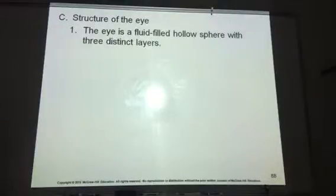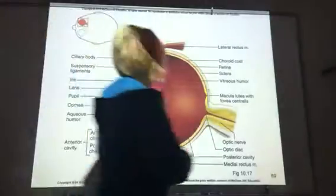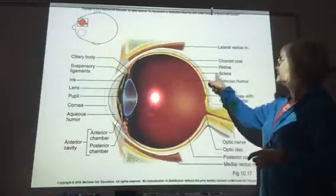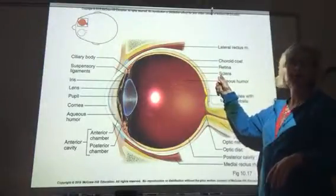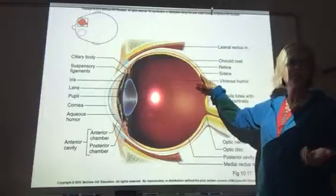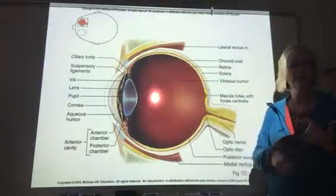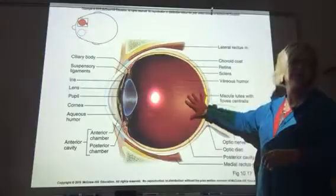Structure of the eye. Eye is a fluid-filled sphere, and it has 3 layers that you'll need to know. The cadaver dissection part, very good study tool, especially for the eye and the ear. So when we talk about the 3 layers, the sclera, choroid, and retina are the 3 main layers of your eye. The sclera is the white of your eye. So when I'm looking at someone and you see the whites of their eye, that's the sclera. Choroid coat is the middle lining, very rich in blood supply, important for bringing blood supply to the eye. And then the retina is going to be like the nervous system part, your rods and cones. It's going to pick up images. I would expect that you know every part on this.